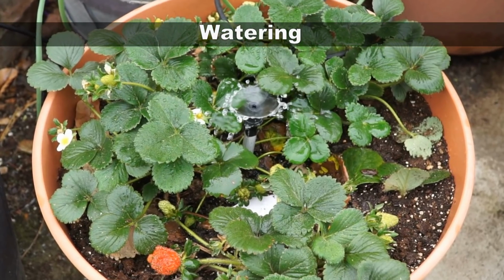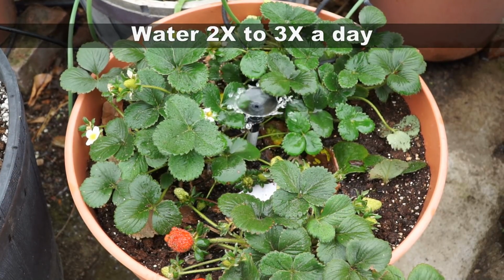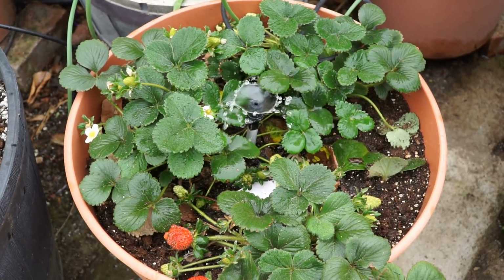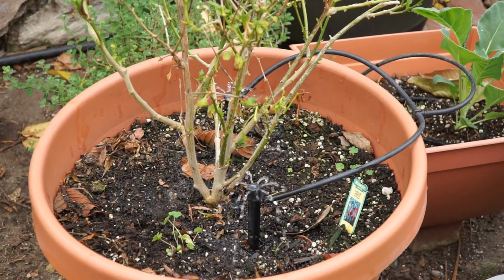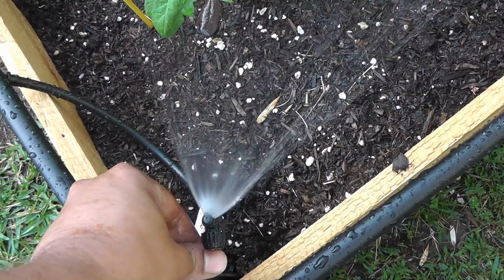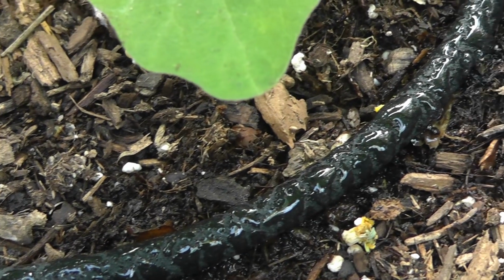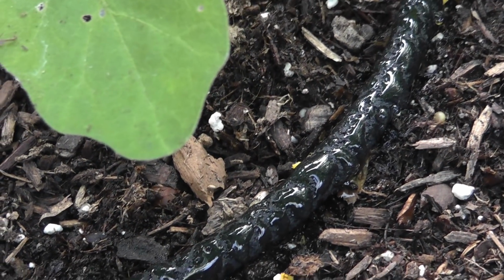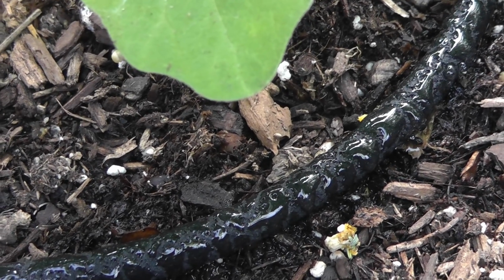The first thing is to water your plants a little bit more than usual. So 2 to 3 times a day is good enough. And set up a drip irrigation system if you haven't already. It's just easy to run multiple cycles. Even if you're watering your raised beds, make sure all your emitters are working properly, that they're emitting the right amount of water and that they've been running well. If you're using soaker hoses, make sure that your soaker hoses are not clogged and they're dripping water as expected.